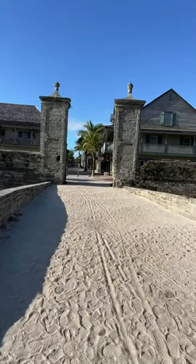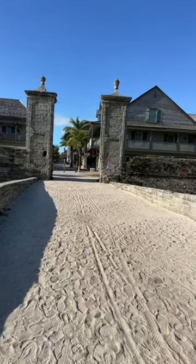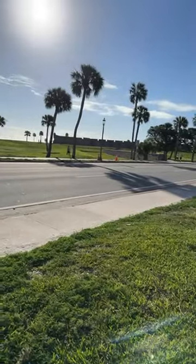Now, coquina is a naturally formed rock. What happens is tiny seashells settle down at the bottom of the ocean floor. And after hundreds and hundreds of years, that pressure forms them into a rock. They found that rock over on the Anastasia Island. They used it to build a fort out of it. The fort is right over here. Okay? This is the Castillo de San Marcos.